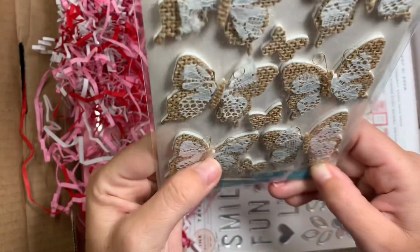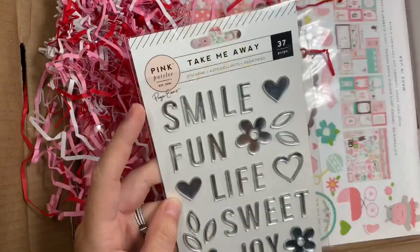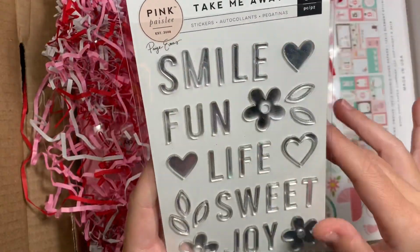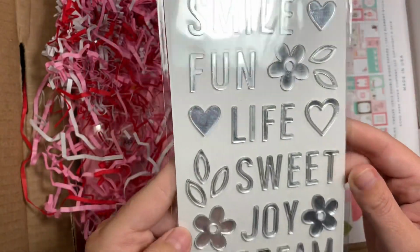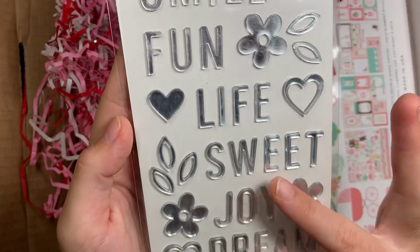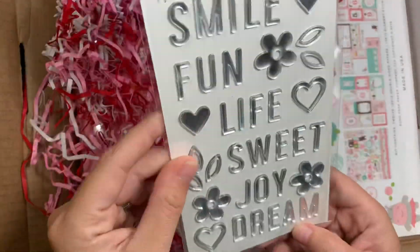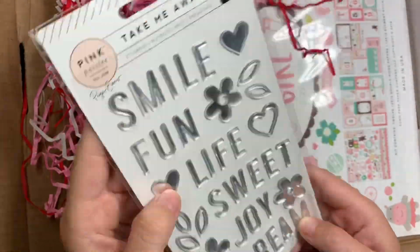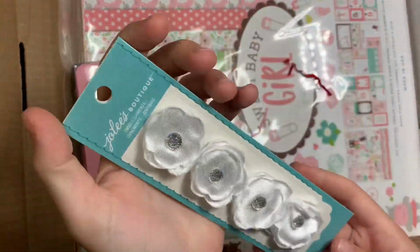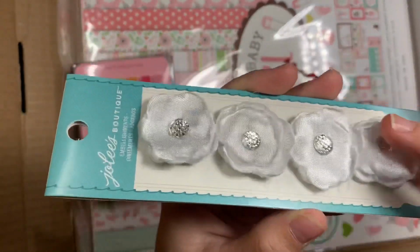How cute are those? So her kits are just a bunch of different name brand designers and stuff, like Jolie's, Pink Paisley. So these are little Paige Evans mirrored stickers, you guys. They're like thick acrylic. And then they just say little sentiments that go perfect with a baby theme. Smile, fun. How cute are those? Never seen these. Super fun. And then look at this fun shred. I totally saved this. And then we have some more little Jolie's Boutique. These are little silk embellishments. It's got the little flowers on the top.